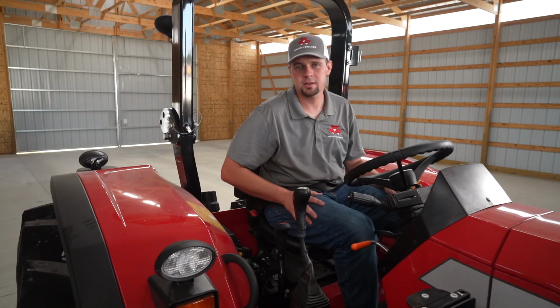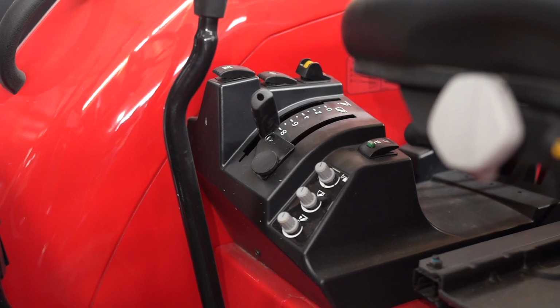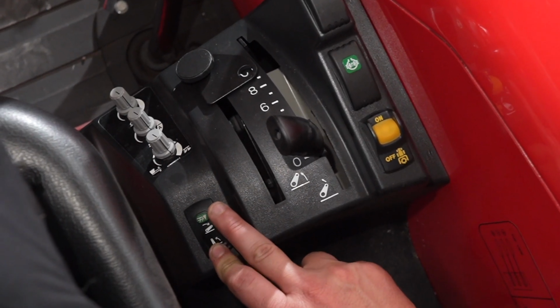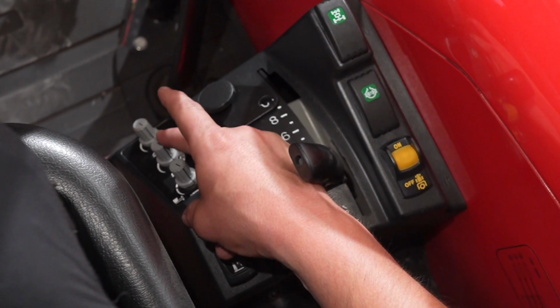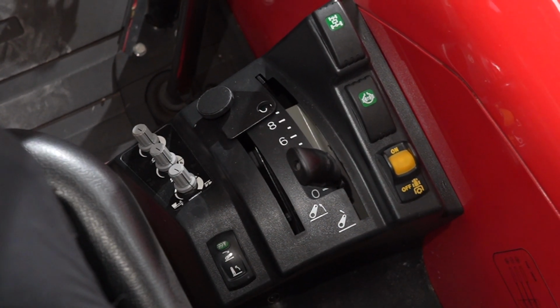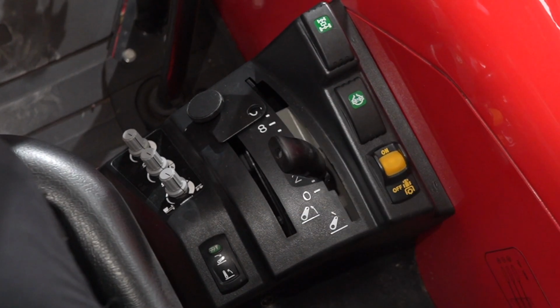The 57 and 6700 series feature the same right-hand control panel. Here we have our 3-point up and down switch. We have our draft control. We have our rate of drop, and we also have our maximum height here. Over here, you'll be able to control the position of your 3-point linkage.